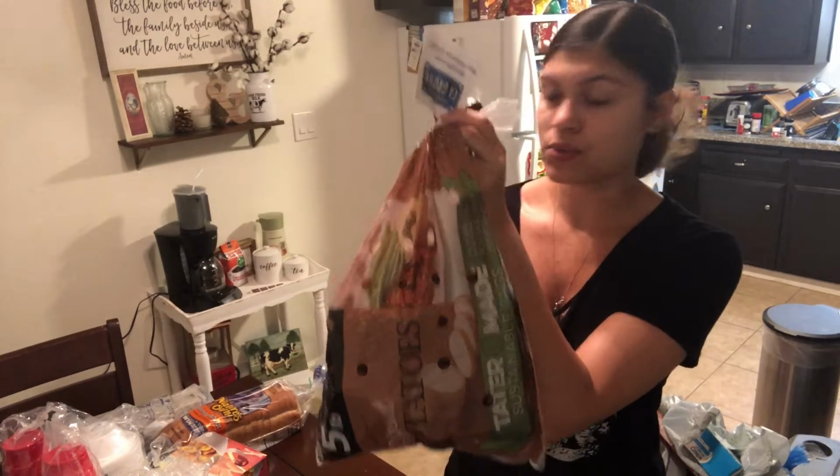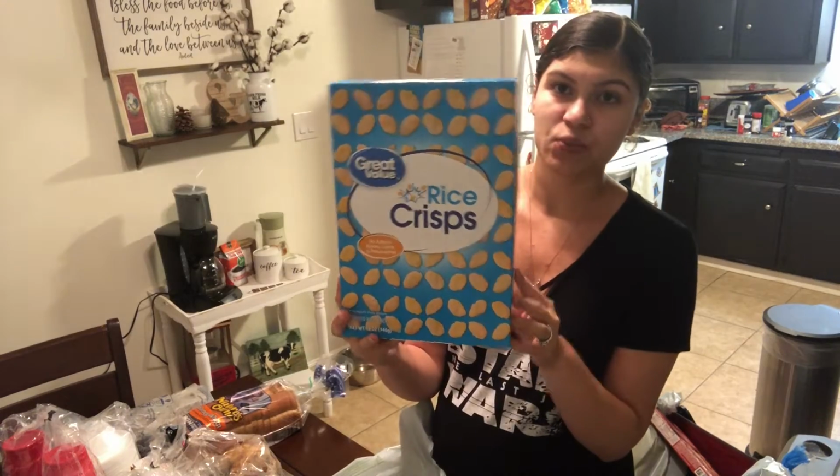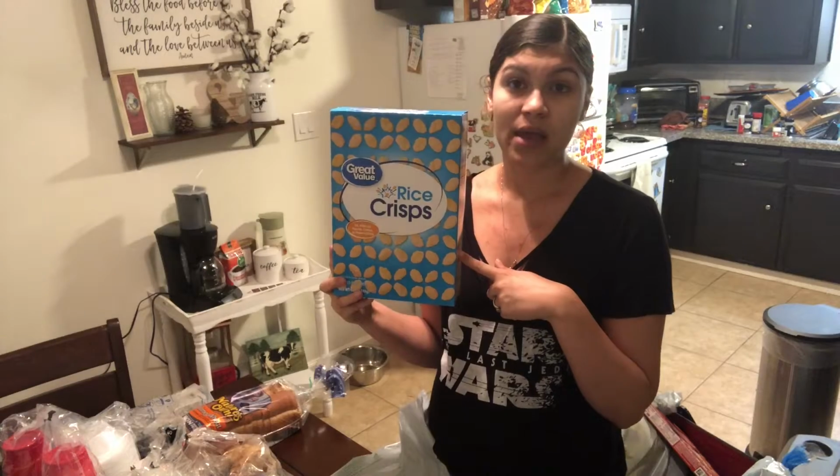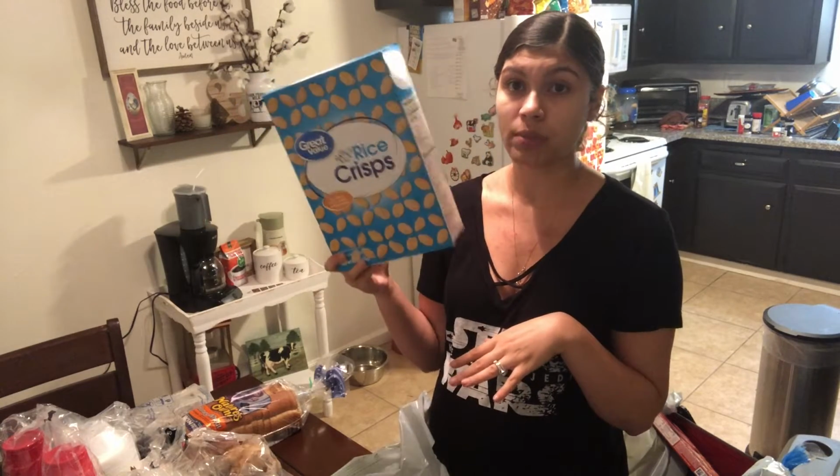I got a 5-pound bag of russet potatoes. Great Value Rice Crisp, which is just like Rice Krispies. And I got this because I am going to make some homemade granola bars.